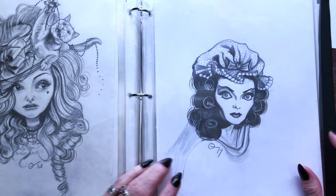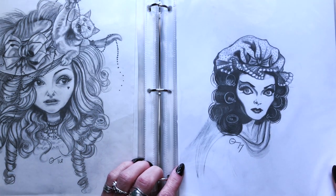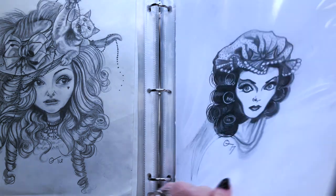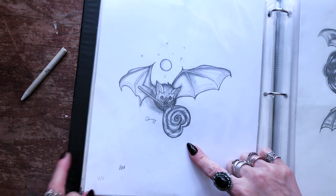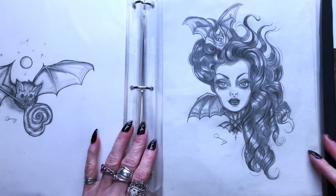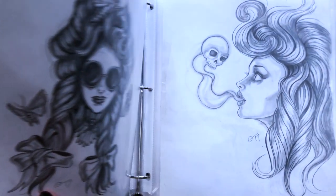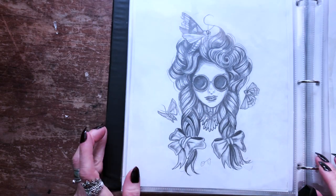And this was for that Halloween, or the October challenge. We had to draw... what did we have to draw? I forgot what we had to draw, but I did Lily Munster in her curlers. And, oh yeah, this was for that too. We had to draw a bat. And we had to draw a vampire. I think all of these I will... I gotta ink these up for coloring pages.